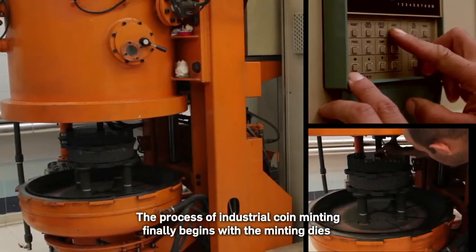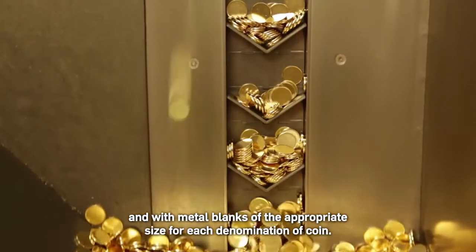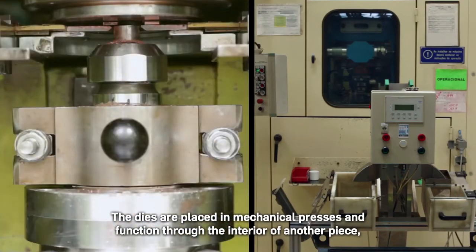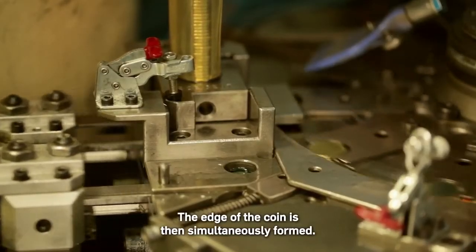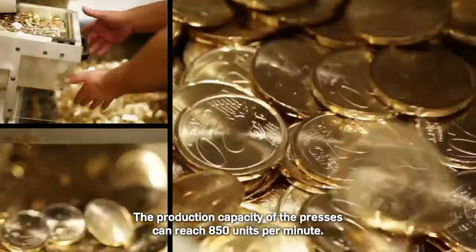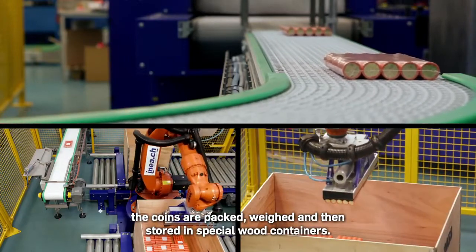The process of industrial coin minting finally begins with the minting dies hardened to 1000 degrees Celsius and with metal blanks of the appropriate size for each denomination of coin. The dies are placed in mechanical presses and function through the interior of another piece, the collar, where the blank which will produce the coin is introduced. The edge of the coin is then simultaneously formed. The production capacity of the presses can reach 850 units per minute. After being minted, the coins are packed, weighed, and then stored in special wooden containers.